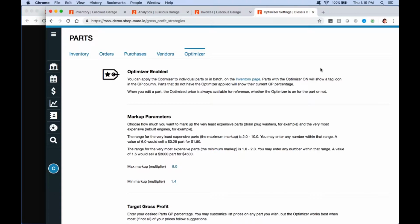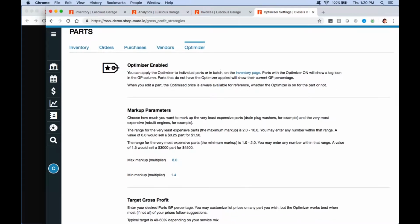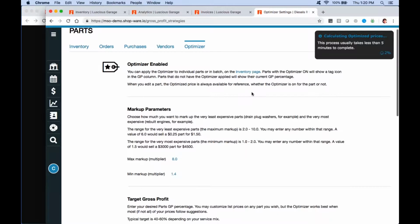So normally there will be a modal here, or excuse me, a little heads up alert that lets you know that the calculations have started. Since I'm on a different demo account, it might not be working, but I'll show it to you in another window. Once this thing is turned on, you'll see a couple of other things that are different. Oh, very good. Here it is.